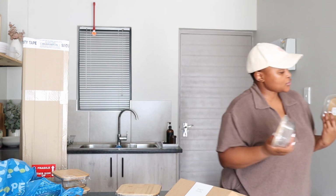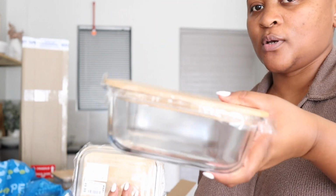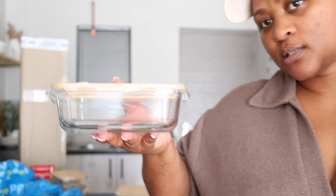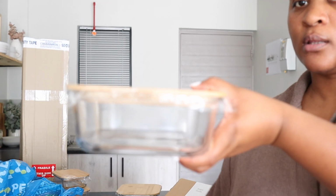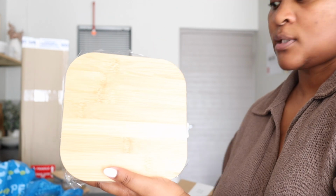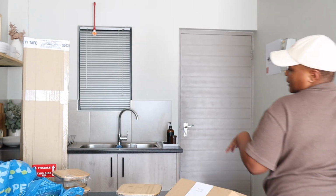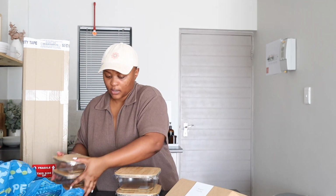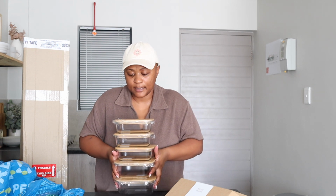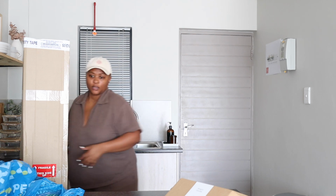Let me quickly come close to the camera. The small ones retail for 50 rand and then the big one is for 90 rand. This is how it looks. And then this one. Side by side. There you go. So yeah, I just got these from Pep. And I'm just going to wash them before putting them away, just so they are clean.